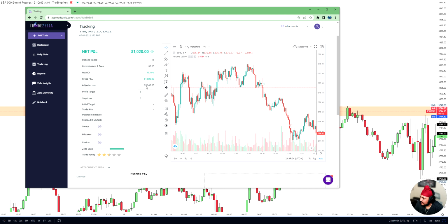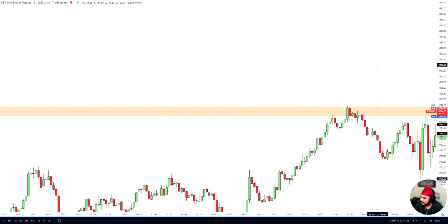So $1,000. Here's the proof. 20% on a $5,000 position size. Here's my entry at 11:31. Here's my exit at 12:01, 12:02.